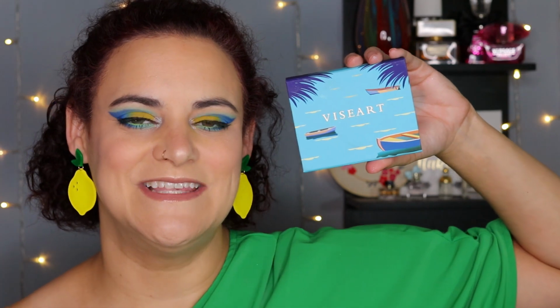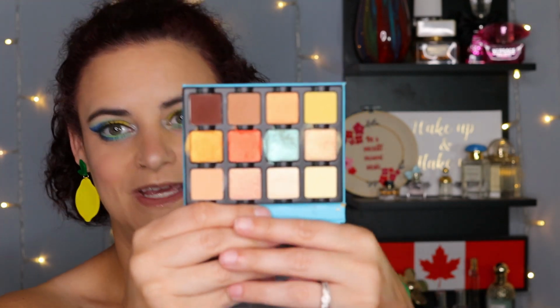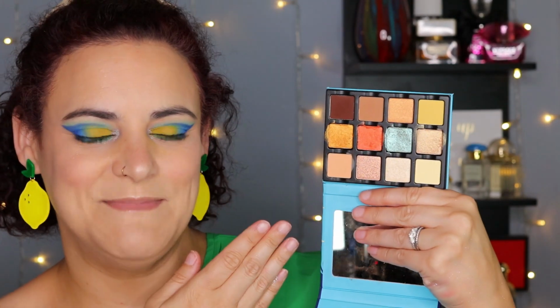Now the next one that I want to show you is very much more muted than the Colourpop, although frankly anything in comparison to that palette is muted, but you'll see in just a second. This is the Viseart palette, the Soleil La Plage, and if you look on the inside, very much more muted. And yet still, this makes me think of summer. It just brings to mind the beach.